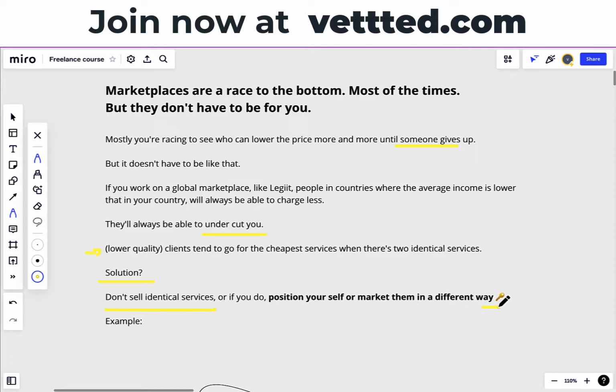And this is key. If you're selling the exact same thing, don't try to compete in price. Try to compete in a way so as to differentiate yourself through other means. In this case, market your product in a different way. And what do I mean exactly by this?